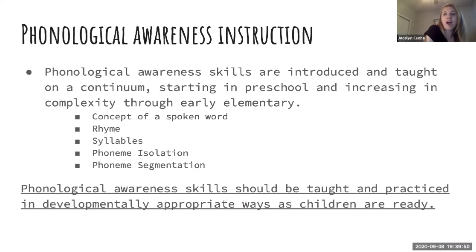These are always taught and practiced in developmentally appropriate ways when children are ready. When they're 3 and 4 and 5 years old, we want to make it fun. And we also know that's how kids learn best. For their attention span, we want to keep it moving. And so their bodies are moving, like you saw when we were acting out different animals. They're responding with different actions like clapping, putting their hand under their chin to count syllables, and responding with fingers.